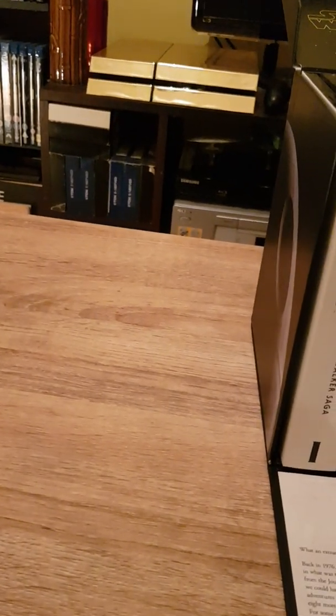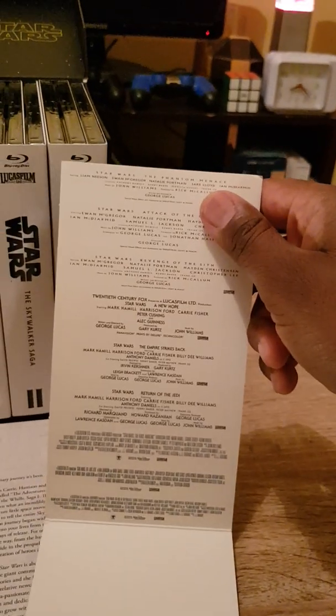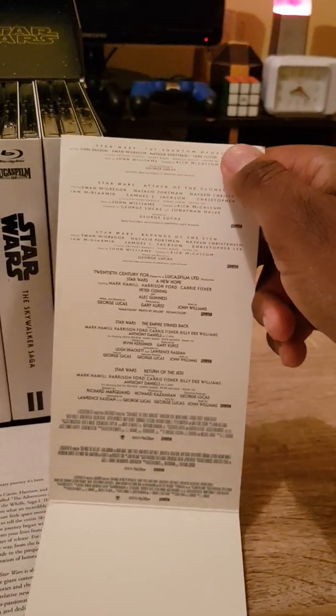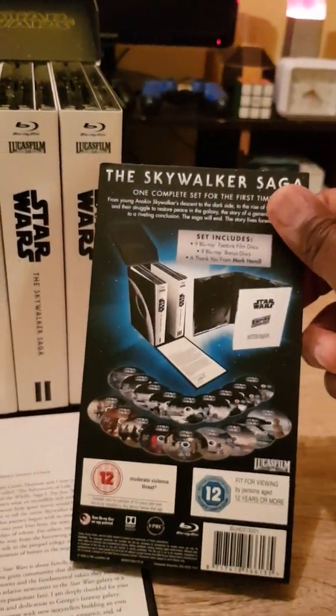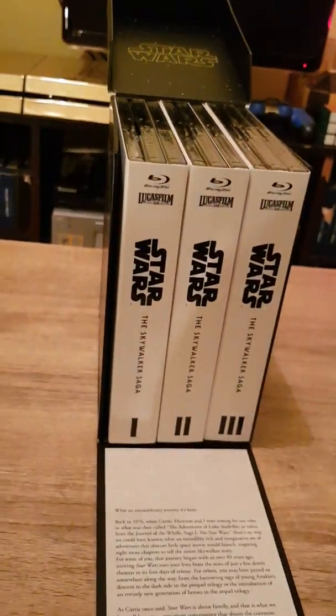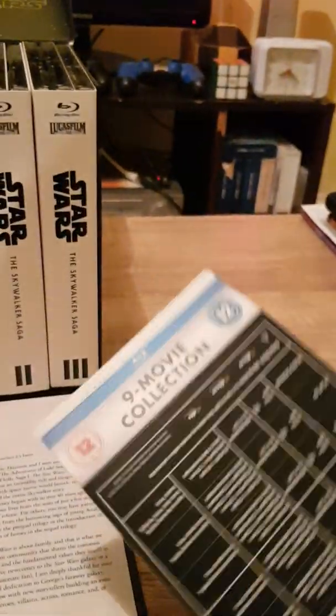So Skywalker Saga 1. So I'm going to pull out this sleeve that was actually wrapped around the bottom part of the set and went its way around. It wasn't really stuck on properly. And this part here actually shows all the films as they were originally credited when they first came out. It shows what comes with it, so then you get all the details with it and all that, and then the 9 movie collection, so you get that as well.